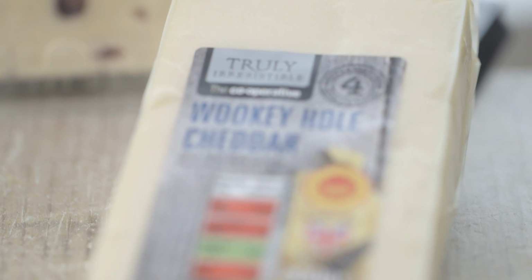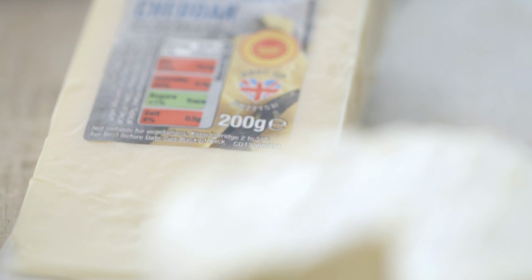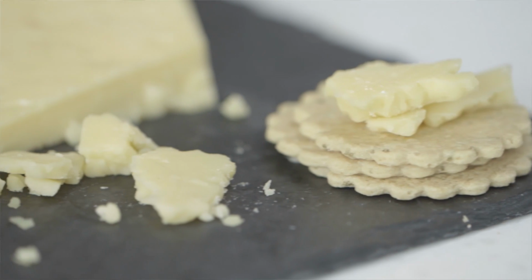The second cheese I would choose is the Wookey Hole cheddar, which is cave aged for 3 months. This gives it a really deep and complex flavour, as the moisture levels and temperature in the caves are really conducive to quality cheese making.